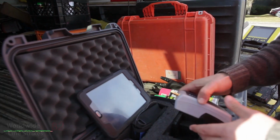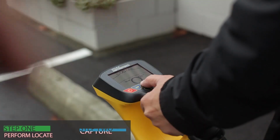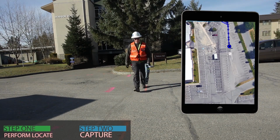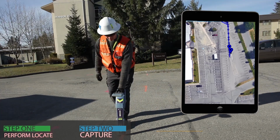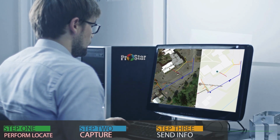All it takes is 4 easy steps. Step 1, perform the locate indicated on the ground. Step 2, capture that point while we're performing the locate. Step 3, submit it to the utility owners so they can review. Step 4, drawings are updated.